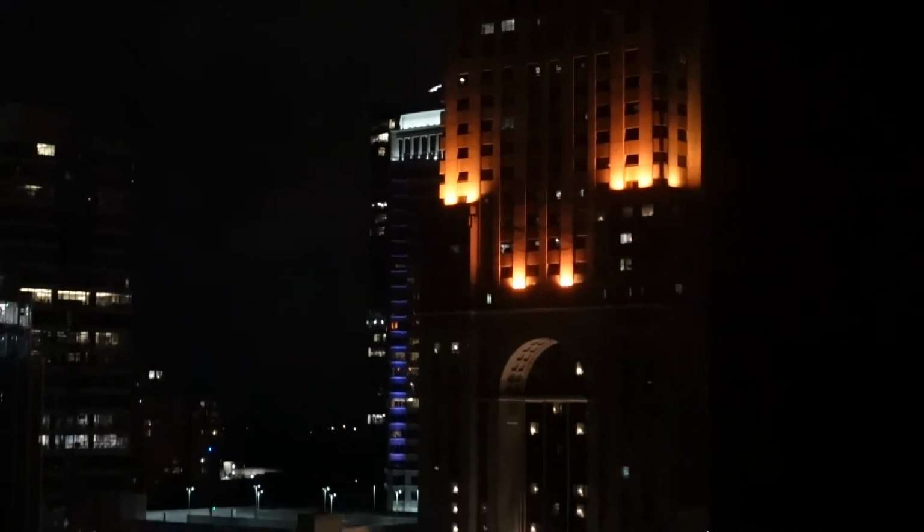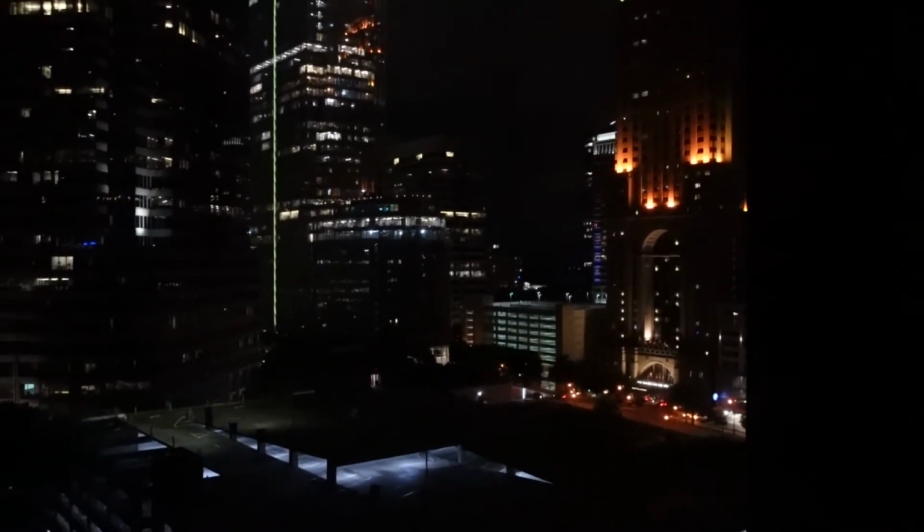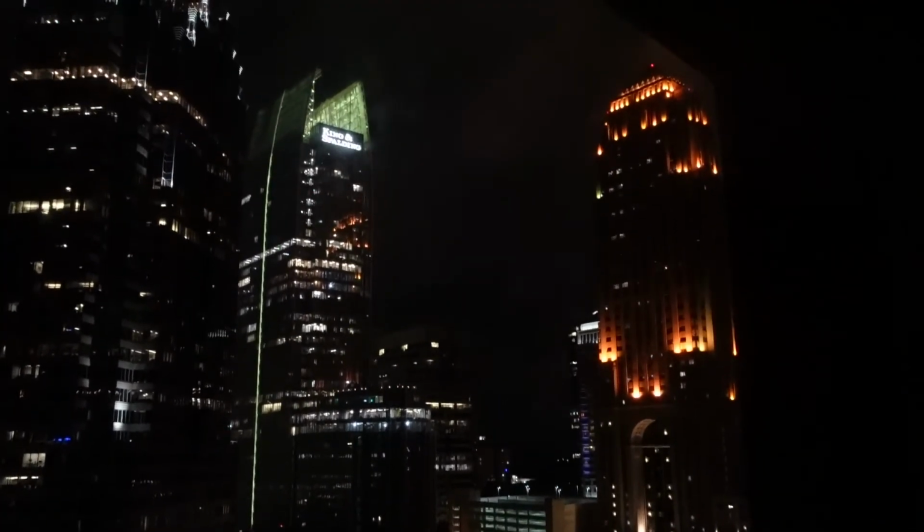That's really cool. You know, I love the woods and I love the country, but there's something to say about the city. Did you see that? Skyline way out in the distance. I like it. I like also how this camera is able to capture stuff I can't actually see. But yeah, there's the Atlanta skyline.